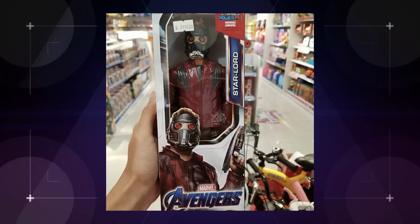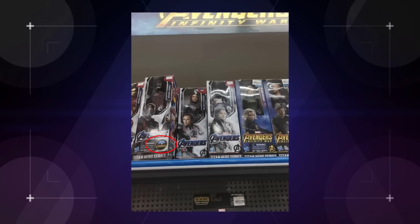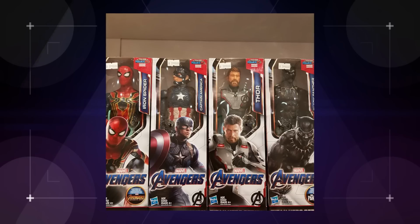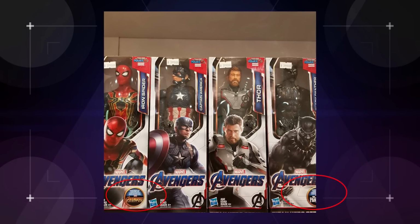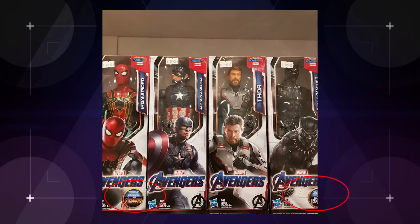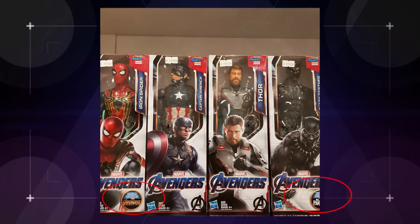Well, if we take a closer look at that packaging, notice how Star-Lord's look has been inspired by Avengers Infinity War. We see a similar graphic on the packaging of the Iron Spider and Black Panther toys too, which indicates to us that they probably will not have a huge presence in the film, but Marvel still wants to cash in on them for when they come back to life at the end of the film.